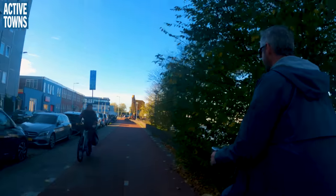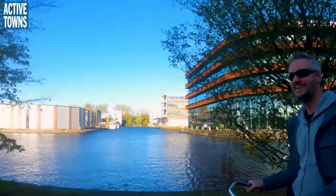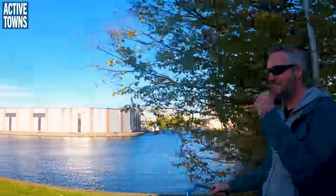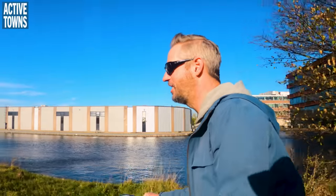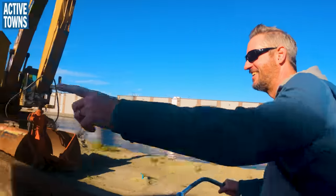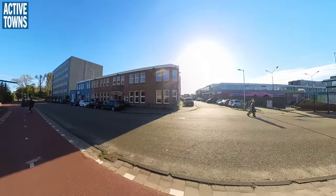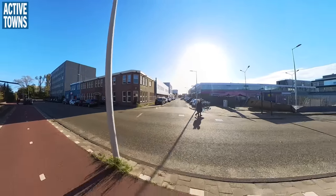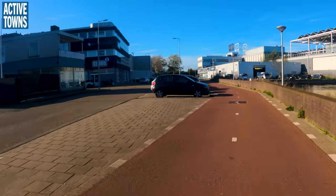I see it's pretty easy to get to work at the industrial park, eh? And the famous DJ Armin van Buuren, his studio is just down here, actually. Oh, wow. Maybe I should open a studio down here, too. Hey, there you go. It's just down there. And nice and accessible by bike, of course. As are most places.